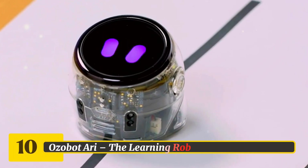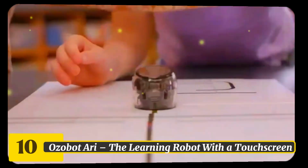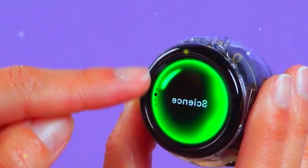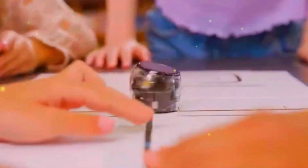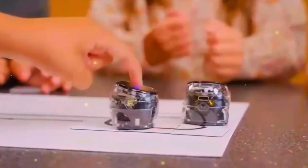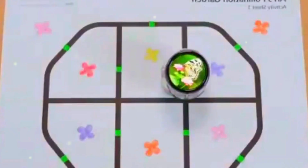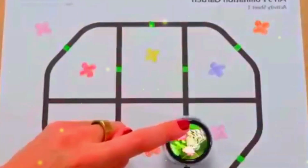And finally, we wrap things up with Ozobot Ari, the biggest leap in learning robots yet. Unlike its smaller sibling Evo, Ari comes with a vibrant touchscreen and a larger, more interactive body. It doesn't just move, it teaches. Want to explain the butterfly life cycle? Ari doesn't just talk about it, it shows it step by step. Teaching the phases of the moon, Ari displays and demonstrates it in motion.